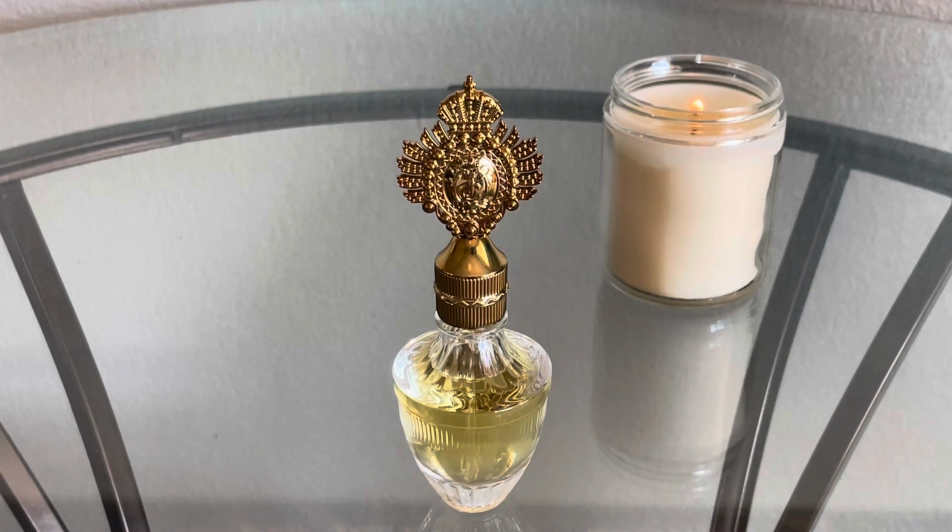I would say what stands out to me about this fragrance is how floral it is, how citrusy it is. Again, I get that medicinal quality from the grape, and I don't get a whole lot of vanilla or sandalwood in this, unfortunately. Those are just scents that I really like, and I don't really detect them too much in this fragrance.